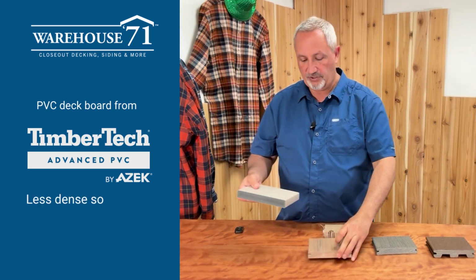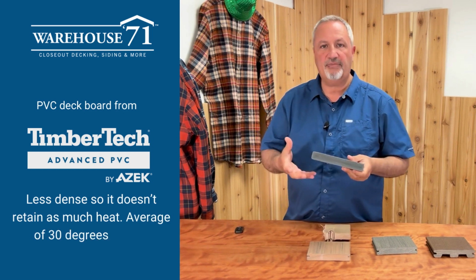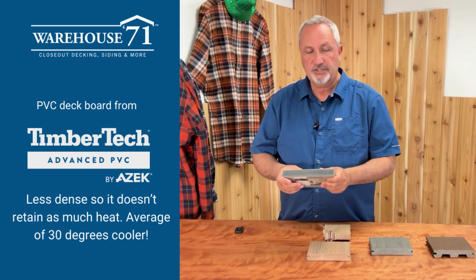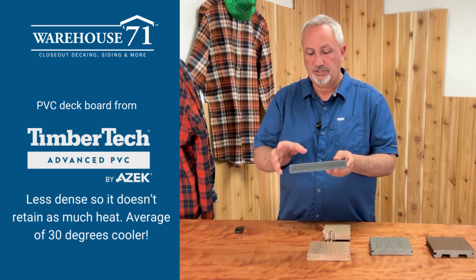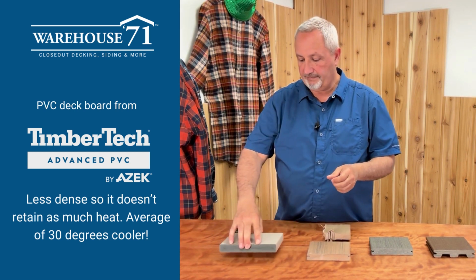So is the Decorator's PVC, because it's not quite as dense, so it's not going to trap the heat and hold it for quite as long as a wood flour composite. So if that is a concern to you about hot decks, then this is definitely the way to go. So check out our inventory of PVC deck boards as well.